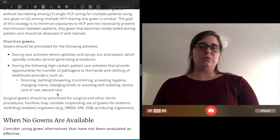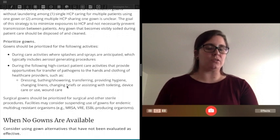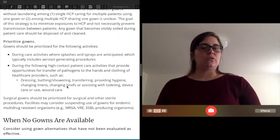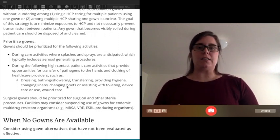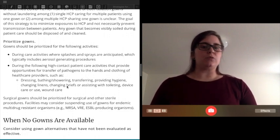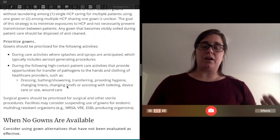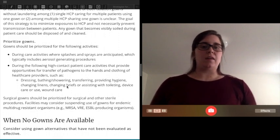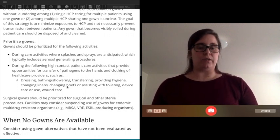Another way to optimize disposable gowns is to prioritize them for procedures that create aerosols. So you may use a cloth lab coat for things like an exam where there aren't any aerosols being created. It's still an acceptable OSHA covering. We're still covering our arms, still buttoned up to the neck, with no exposed skin, but we're not creating any aerosols for that cloth lab coat. And then we prioritize the disposable gowns for procedures that do create aerosols.